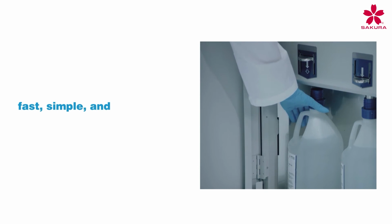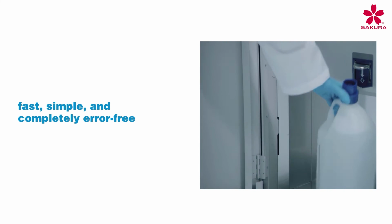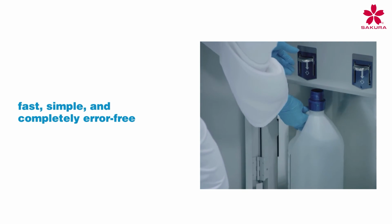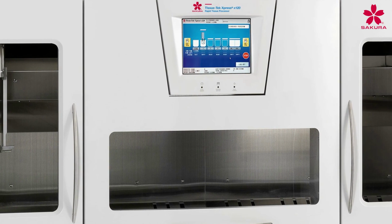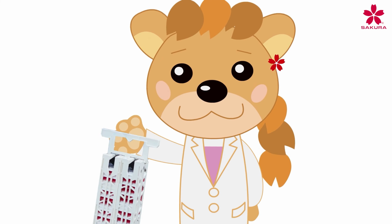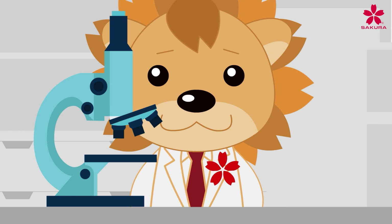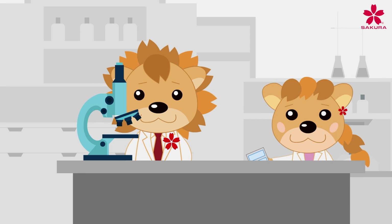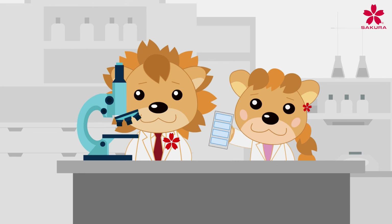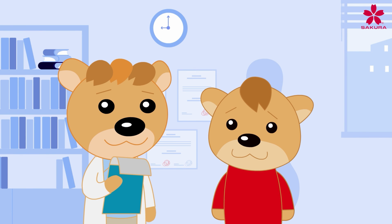The reagent exchange is also fast, simple, and completely error-free without the need for additional unnecessary user interactions, providing total peace of mind. With the Tissue-Tek Xpress x120, laboratories are finally able to win back precious time by eliminating unnecessary waiting and enabling a continuous workflow that is efficient, manageable, and safe. Shortening turnaround time reduces laboratory stress and enables delivery of slides to the pathologist quicker, providing a faster diagnosis for patients.